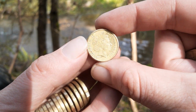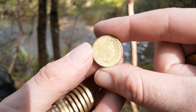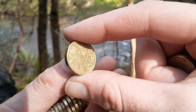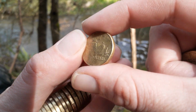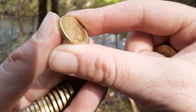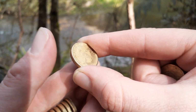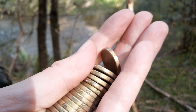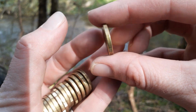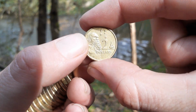Hey, look at how off-centre that is. That's a 2014. I haven't looked at the other side, but it could be a green dove? You'd hope. And it's not. But interesting how the obverse there is so off. And that's when I check the edges and look for any kind of partial collar error, and there's not. So it's still worth $2, and I'll give it back to my bank account, I should say.